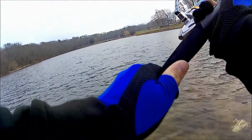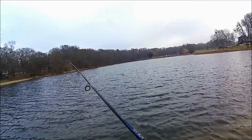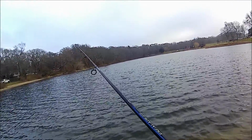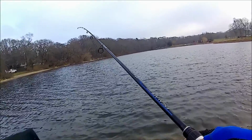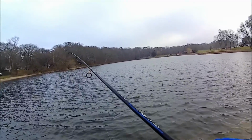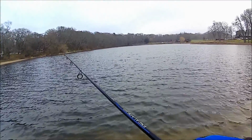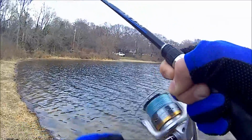This way. See if there's any crappie and stuff. Yeah, I think we got here at a good time. I think tea time's over. Oh, there we go. One hit right here. Crappie, I think.